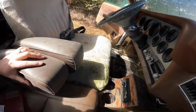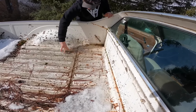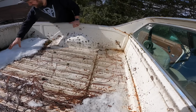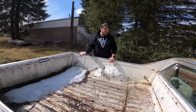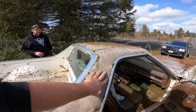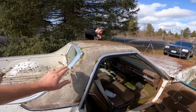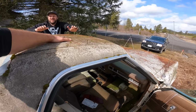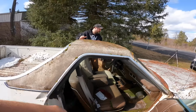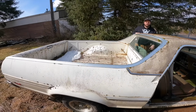Dude, I got a swimming pool back here. Oh, my gosh. The bed is rust-free, that's good. Which is insane, given the water. I pulled it out from under a carport, and then here it sat outside, but. Oh, I didn't know it had a vinyl top. It might be okay. I mean, it was under a carport. There's no reviving that vinyl.